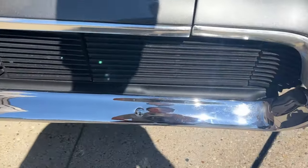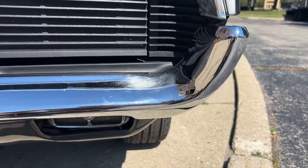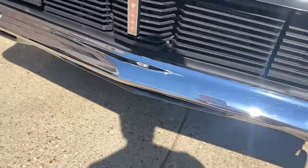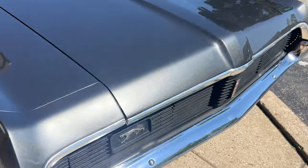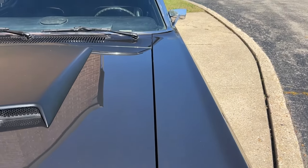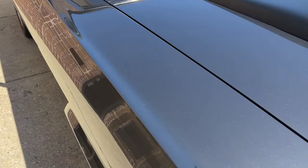But anyway, let's focus here on this chrome bumper. You see a little like toweling marks right there, but as you go down this side, really nice. And again, that lower valance looks fantastic too. Again, the fitment of these pieces, I always boast about this. Sometimes they're overlooked. Hood lines up on both sides of the fenders, and it sits flush as you walk down the side. And this lines up nice there as well.